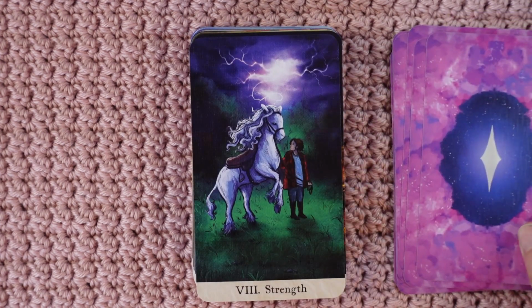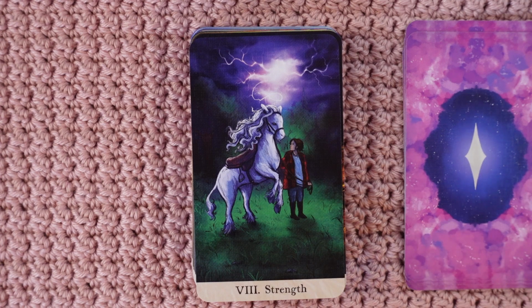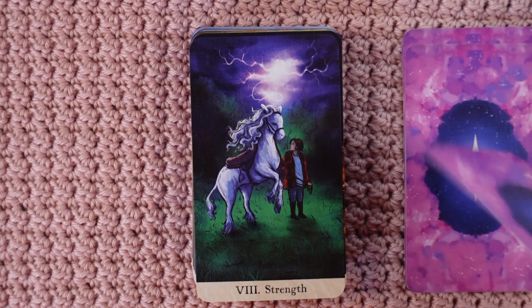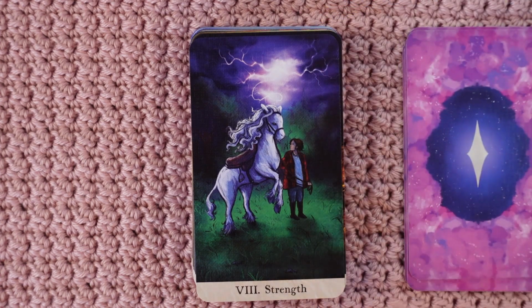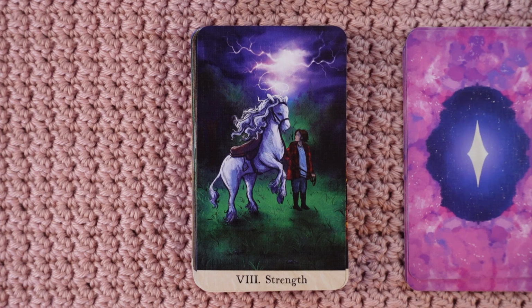I'm so excited. Strength. Wow. With that lightning bolt. Oh, okay, we've got a name for this character too. Carolyn. I remember that now. Beautiful. I love this idea. So Mystic gets startled by the lightning strike and Carolyn is able to just kind of calm Mystic down. I love that.